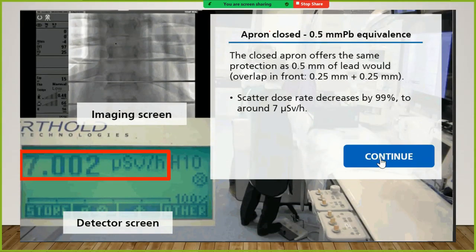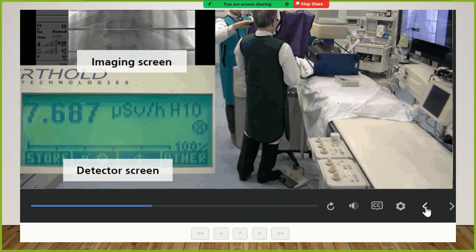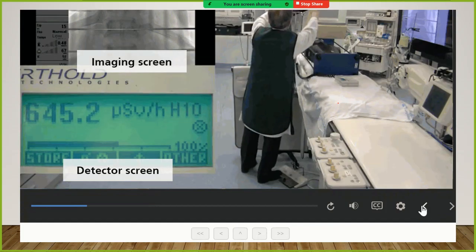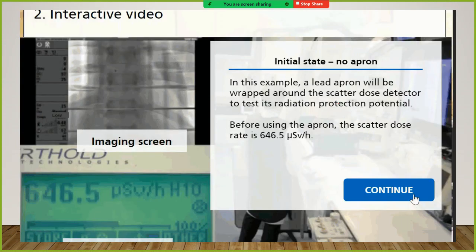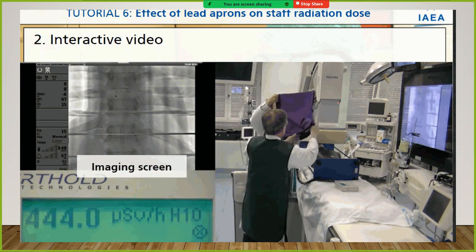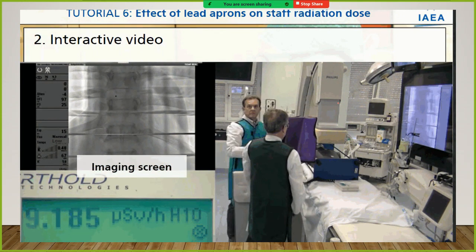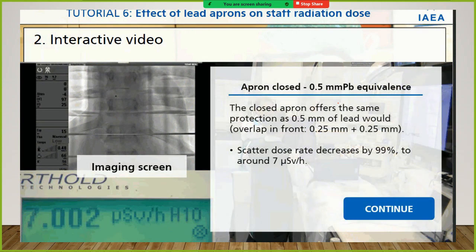You can imagine this experiment using a lead apron, and it reduced the radiation intensity received by our body by 99%. The total thickness of the overlap lead apron is 0.5 millimeter, so each layer is 0.25 millimeter, and the overlap is 0.5. Without the lead apron it's 646.5 microsievert per hour. But using the lead apron it reduces the dose to 7 microsievert per hour, which is a 99% reduction. So be sure that you are wearing the lead apron, and it should be screened well, should be hung properly, should be screened annually, and should be reported, as functional inspection will come and check if it's screened or not, and if the results are recorded in the screening report or not.